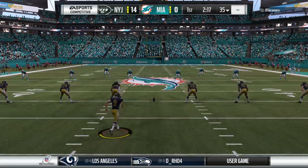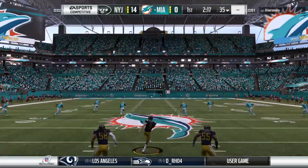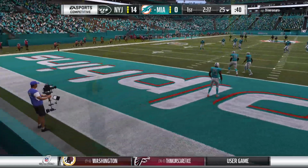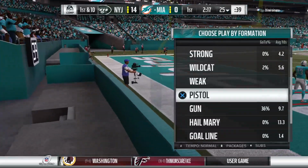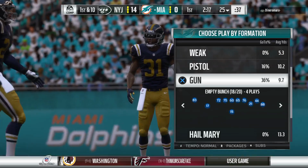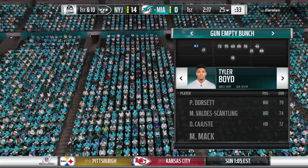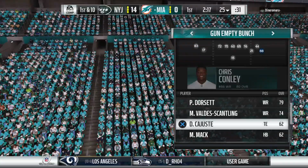Here's Tucker now out to kick this one away. And they will not get a chance to return this one as it's through the end zone for a touchback. And out come the Dolphins now, already down 2 touchdowns here in the first half. This becomes a pretty important drive, doesn't it?